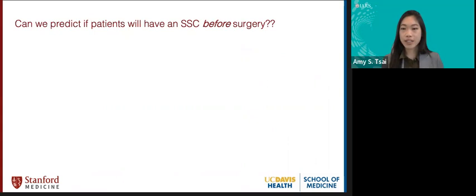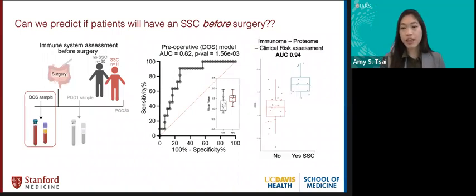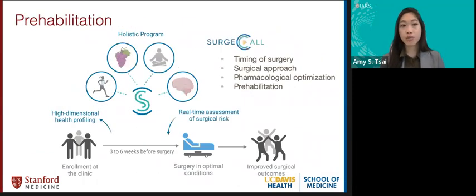We applied the same analysis algorithm to the baseline samples collected before surgery, and the resulting model accurately differentiated the two patient groups with an AUC of 0.82. This model actually improves to an AUC of 0.94 when integrating parameters from the ACS risk calculator. This leads us to our current clinical trial on prehabilitation, where patients were recruited and enrolled in a rigorous 3 to 6 week prehabilitation program in which their fitness, nutrition, meditation, and cognition were optimized. Preliminary data from this study has shown improvement in some surgical outcomes.